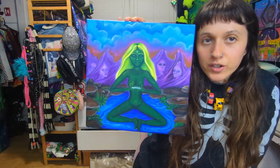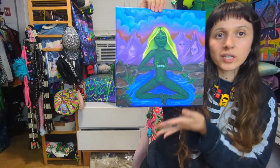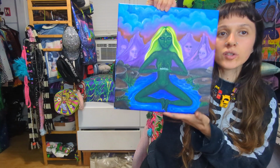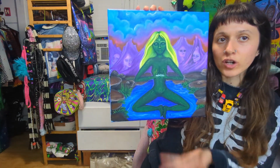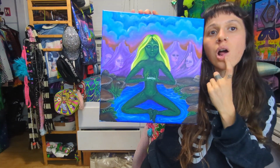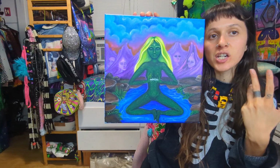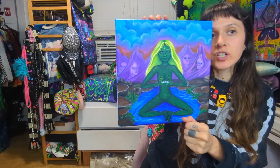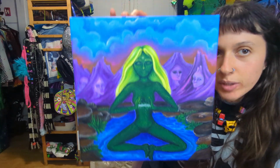But it's nowhere near done, actually. This is kind of the beginning stage of the backgrounds. I just have to really go ham on the details and everything. I'm going to try to do the rest of the sky and the mountains tomorrow, and then I don't know, maybe I'll get to the rest of the details in here and whatnot. But yeah, I really like how this is coming out.